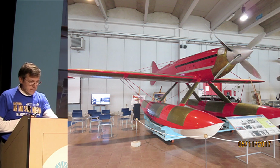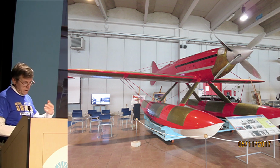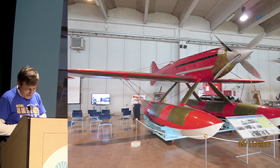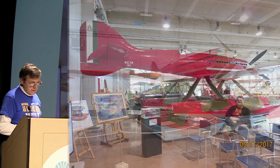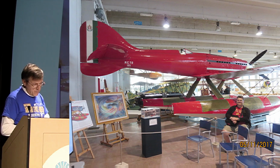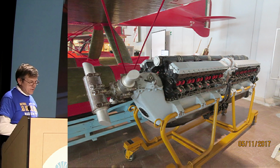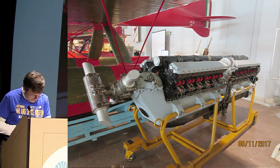And some of the openings around the engine are cooling for oil, and other ones are cooling for the radiator. And I read that it could also have another turret underneath if it needed to. There's a tired traveler there taking a break. But what an engine. Look at this engine, eh? Wouldn't want to pay for the overhaul on that one.